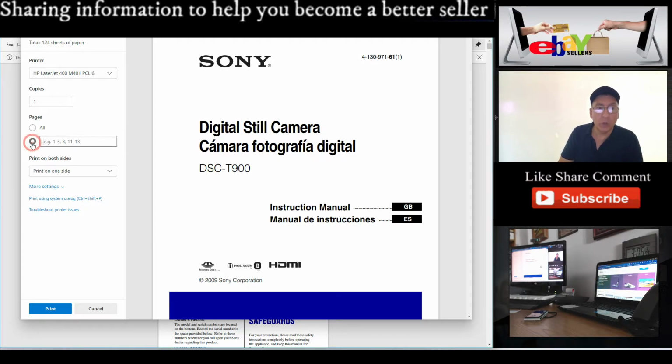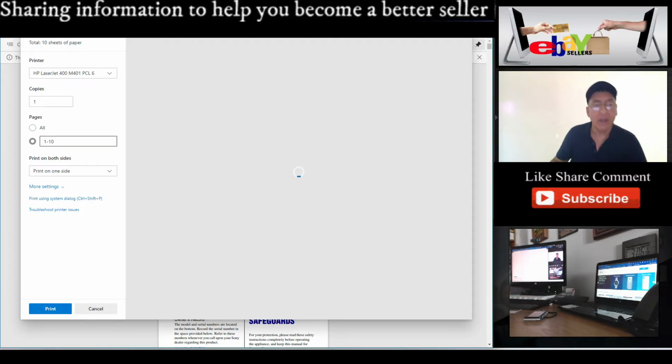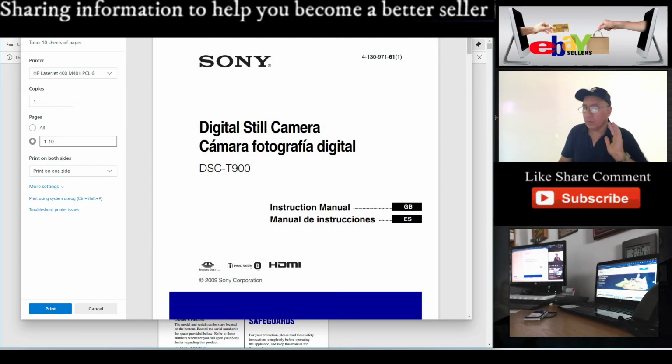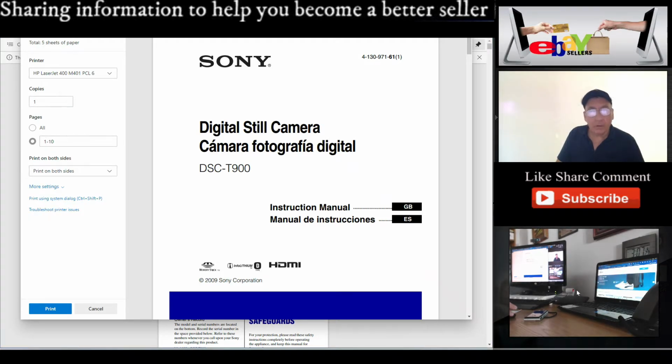So what you want to do is go over here like this. You click out this, you go 1 through 10. Once you hit that, only 10 pages are going to print out. Here, right over here, it says print on both sides. If you want to shrink it down, you could have it as 5 pages. So keep that in mind. If you want to print it on both sides, you could do it like that.